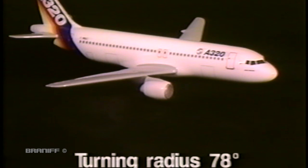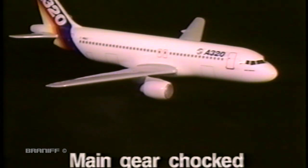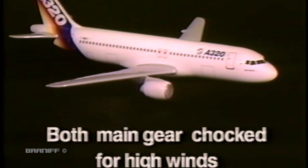The A320 has a turning radius of 78 degrees, which is comparable to other types of Braniff aircraft. On through flights, the nose wheel will be chalked. A main gear will also be chalked on aircraft parked an extended amount of time. Both main gear should be chalked if high winds are anticipated.